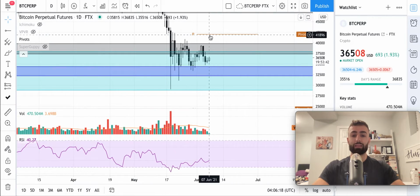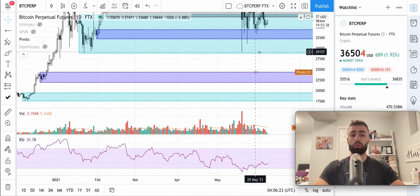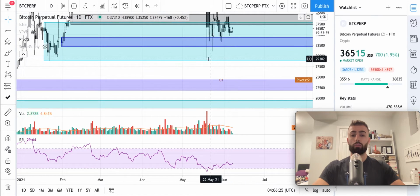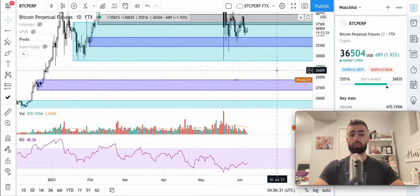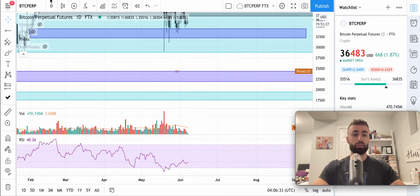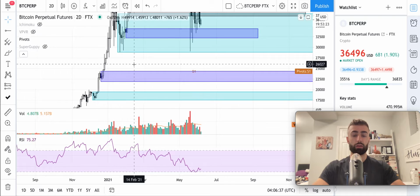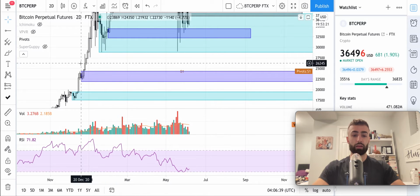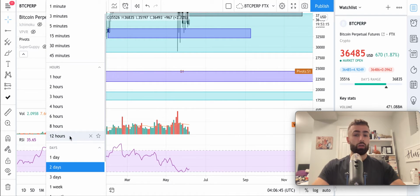If we look at a breakdown, I would say the breakdown will likely go down to a minimum at 29K here, but more likely this zone down here, which is, I believe, a 2-day zone. Yes, so that's a 2-day zone from back here on December 20th. That is confluent with the S1 daily pivot level there. So that's what we're dealing with on the daily time frame.